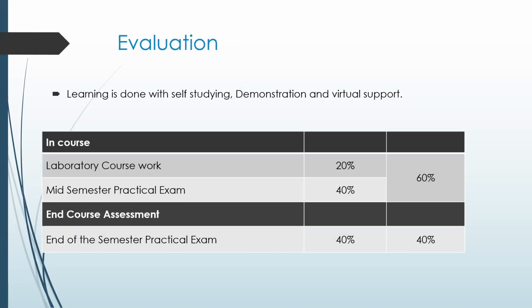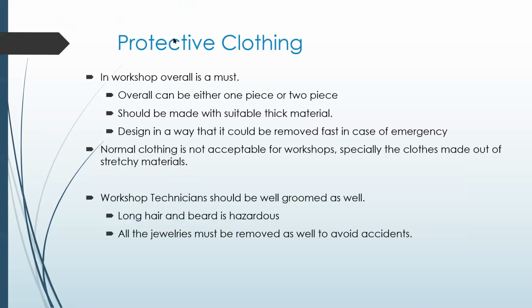Okay, so evaluation is like this. As I told you earlier, we will start with this thing.